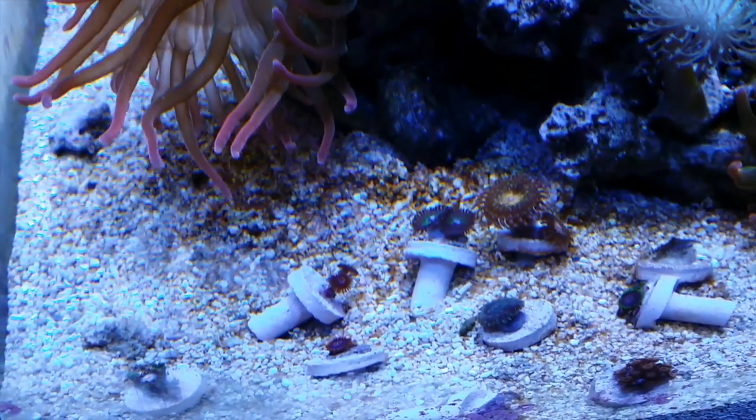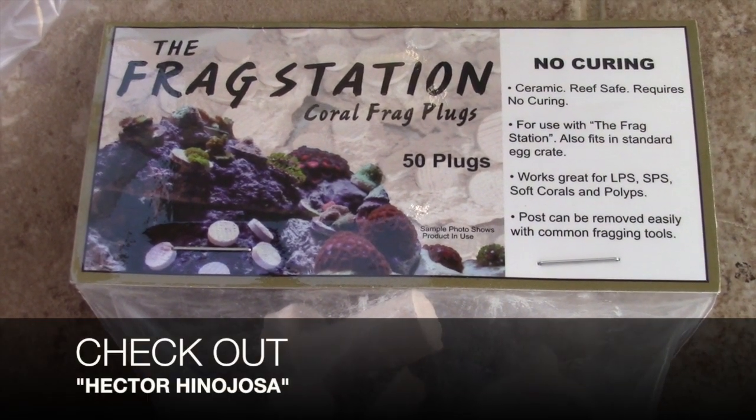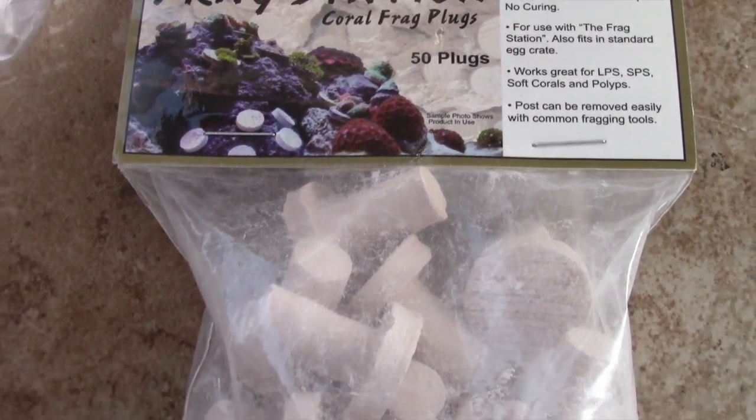I also ended up buying some frag plugs. This is a pack of 50. And I got it from Marine Depot and some glue. I'm going to go ahead and give this glue a shot, see if it lasts any longer.